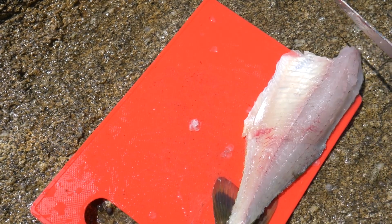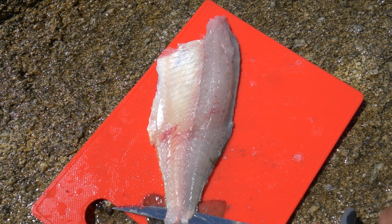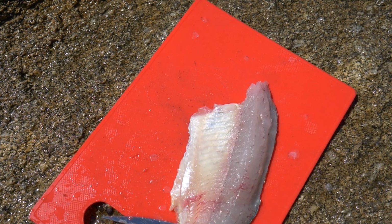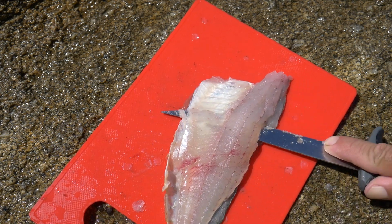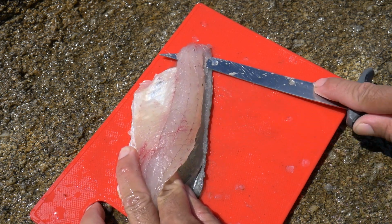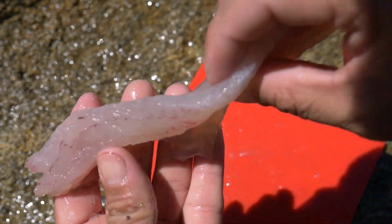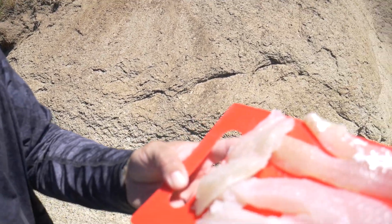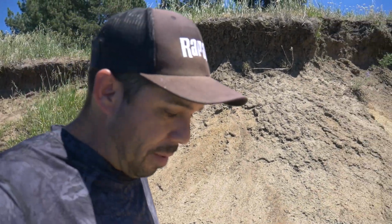There we go. Flip it over. Just go from down here in the tail. Push down. And cut. That's it. There's your fillet. That nice perch fillet right there. Okay guys, here's our fillets. Oh yeah, those are gonna be good. Now it's time to go fry them up. Let's go do that.